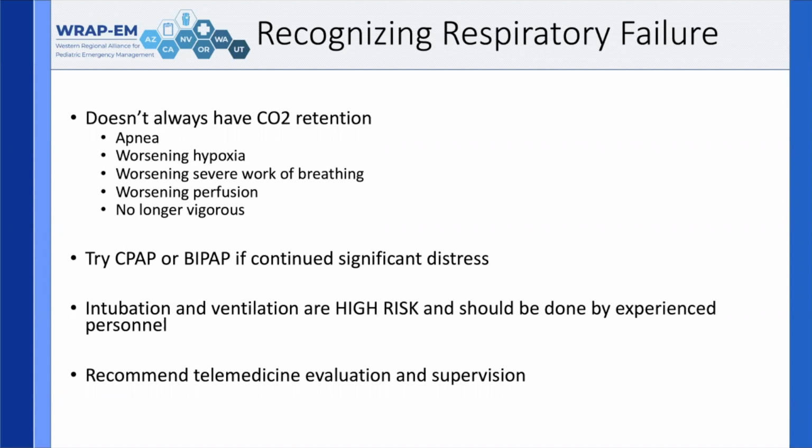But it's important to realize that intubation in these children is very high risk because they have lower reserves compared to adults, and it should be done by experienced personnel or with some consultation with intensivists in your region. So reaching out via telemedicine or a phone call is recommended as well.